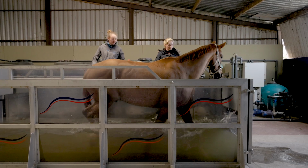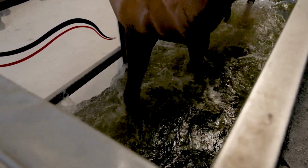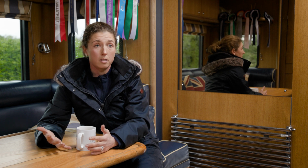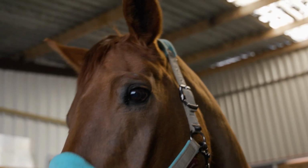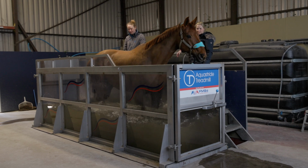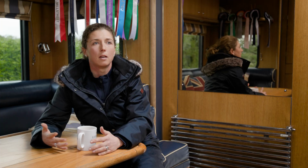So the water treadmill is a way of cross-training them. It's a different workload, I suppose, similar to the triathletes and runners who use swimming pools now and water resistance. So for the horses, it would be the same as doing a whole line of pole work, but it's another stimulant. You don't have the weight of the rider on the back.